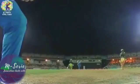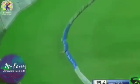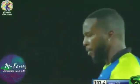End of the over. And it's the same stuff. Now, where's that gone? That's quite a clout. 1 bounce into the cushions for 4. He's expensive, Mayers. It's 103 for 4.